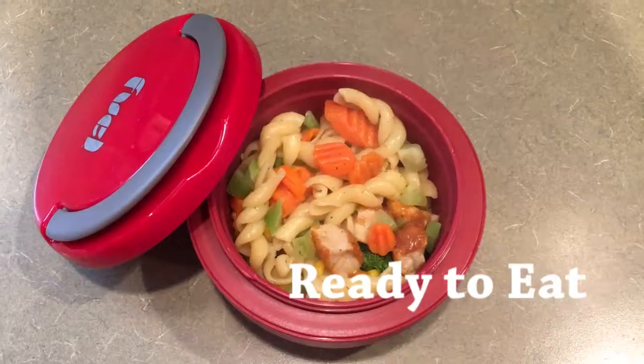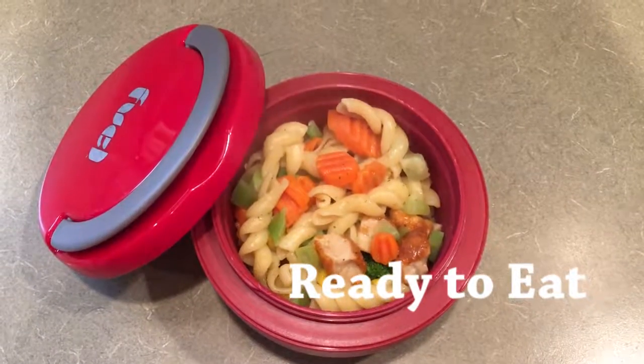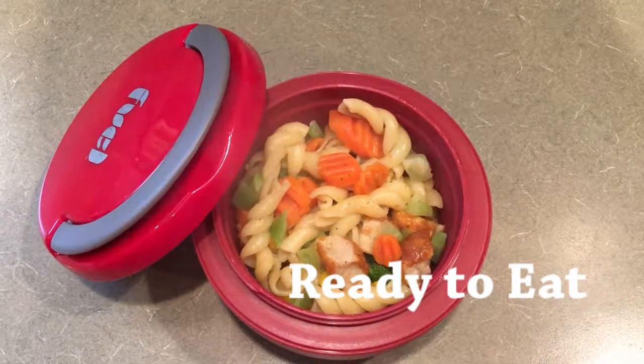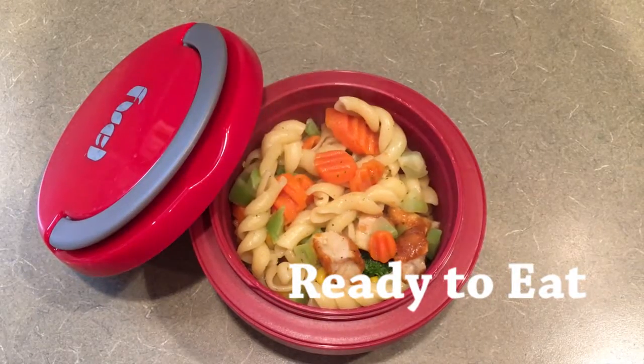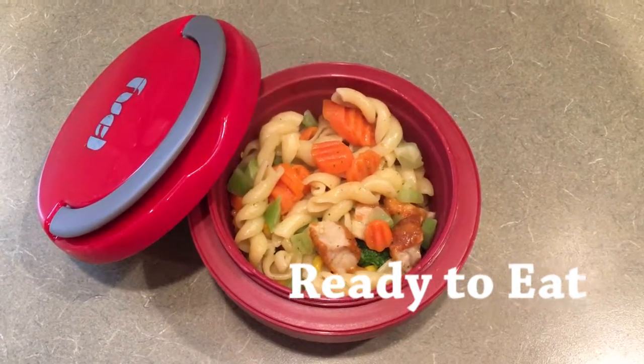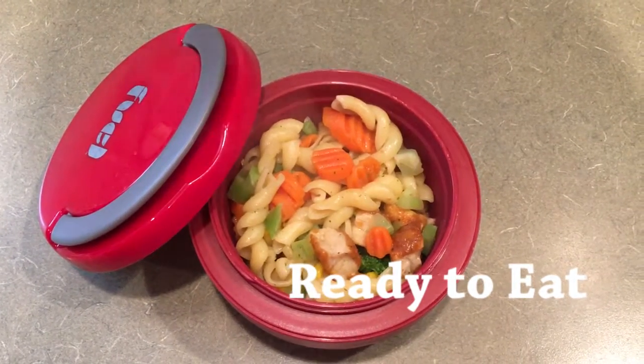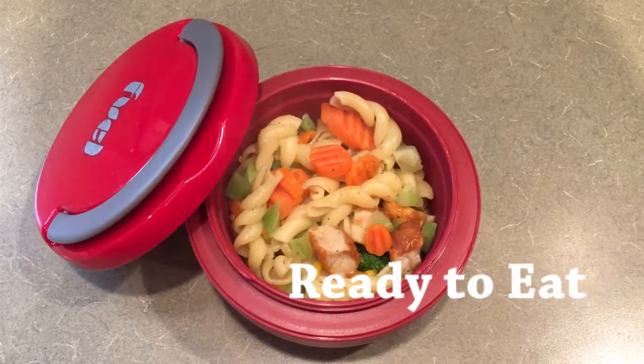So then you can just pack a thermos like this for everybody in your family and put them in a bag cooler, take them wherever you're going. Nice and warm, really good for you lunch. And these come in all kinds of flavors. You can find them in the freezer section in your grocery store. This is garlic chicken, but you can find lots of different varieties.